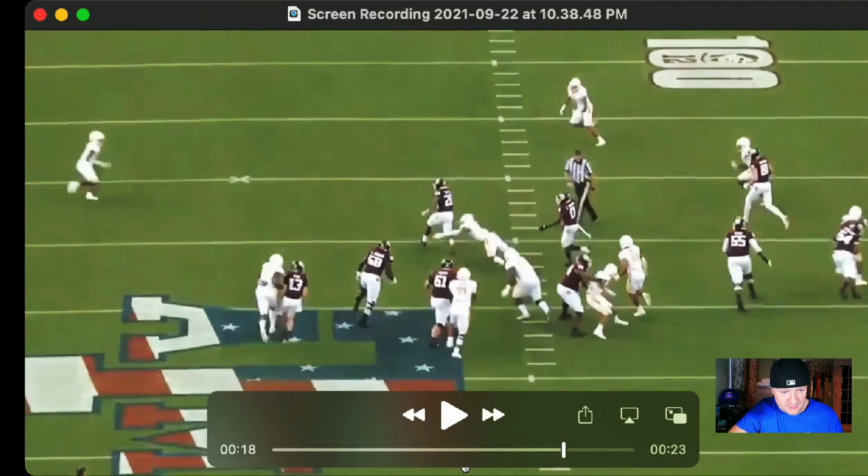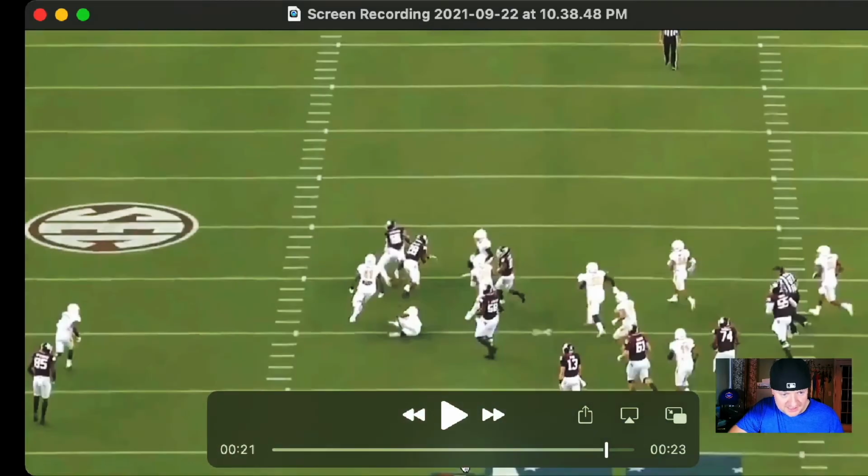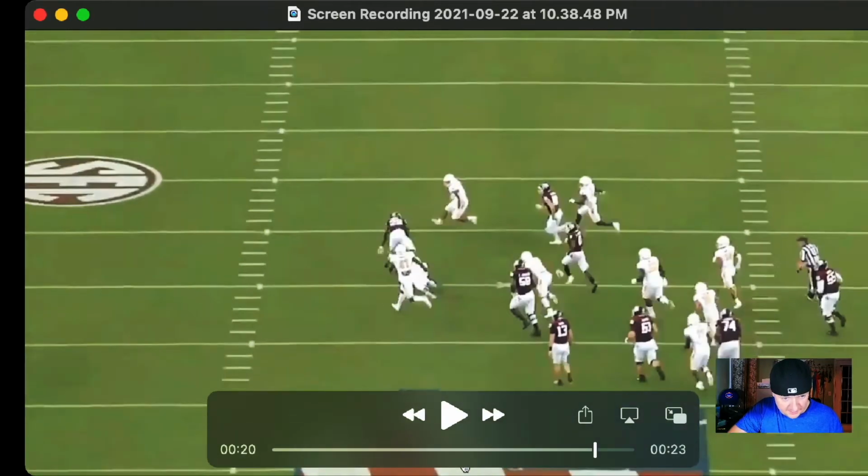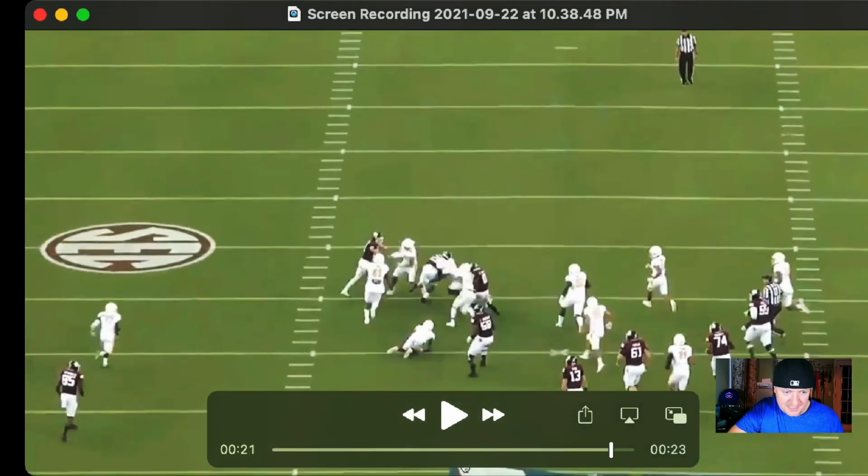Here, he tries to break down this DB. Almost gets it. Shoestring. Gets away. But now he's hobbling and gets tackled.